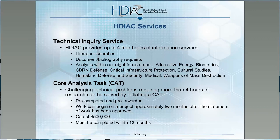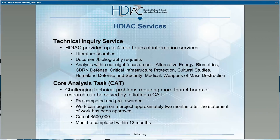If we are unable to answer your question within those 4 hours, or if you desire a little bit more detailed information, then we have another option called the core analysis task. This is pre-competed and pre-awarded, and this is a way where we can actually help you with a project and something that's a little bit more involved than a technical inquiry. There are a couple caveats to this. Currently, there's a cap of $500,000 on these projects, and they must be completed within 12 months. But we will work with you. We will develop a statement of work based off of your needs, and then we will walk you through this process and provide a much deeper level of analysis for you.